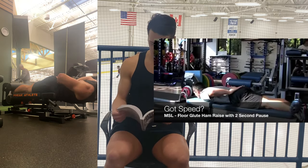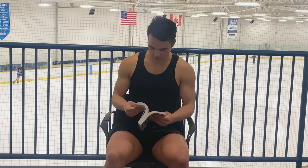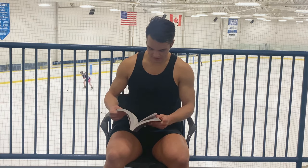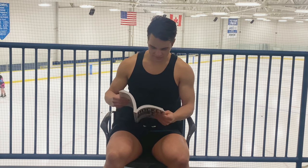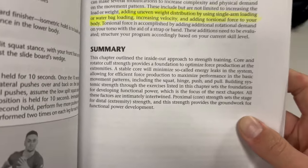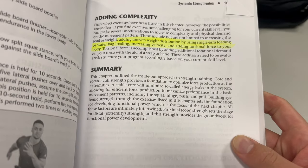That way you can do it like Marty St. Louis does. Upper and lower body push and pull, yeah, that's fine. Different rows, yeah, that's okay. Skating, whatever. Adding complexity, adding an even weight distribution by using single arm loading or water bag loading, increasing velocity and adding torsional force to your body.